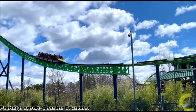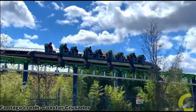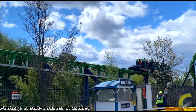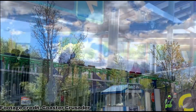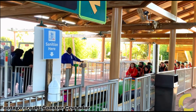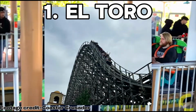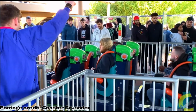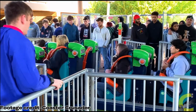which delivers some pretty good airtime. Another airtime moment is on the top hat, and it is pretty good. Both moments are considered, for me, ejector. Those airtime moments, I feel like, make Kingda better than Jersey Devil and Nitro for Great Adventure's top 4. And El Toro is the best coaster at Six Flags Great Adventure for strong sustained ejector airtime. Also, if you want to know more about that coaster, watch my review.